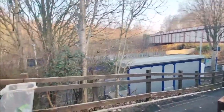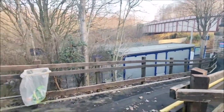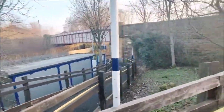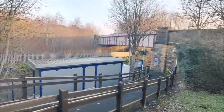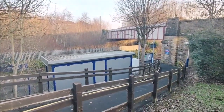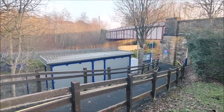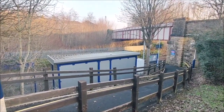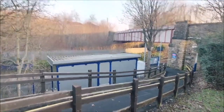So guys, you heard it from one of the locals here who asked me what I'm doing. Even he believes the line will never be reopened to Skipton. Obviously, like I say, nobody can say it won't, and no one can say it will. Unfortunately, it's down to two things: viability and funds. And unfortunately, funds aren't really available right now. And viability-wise, I don't know, guys.